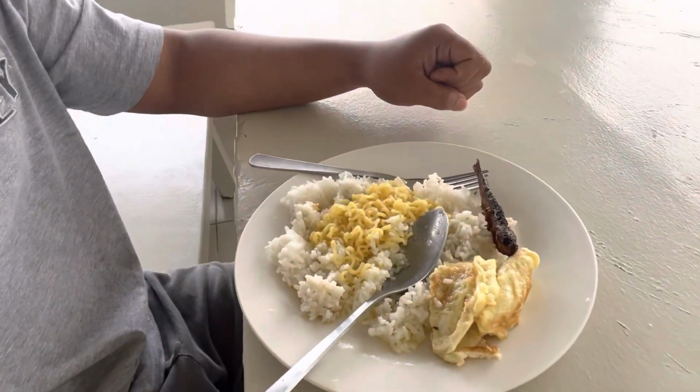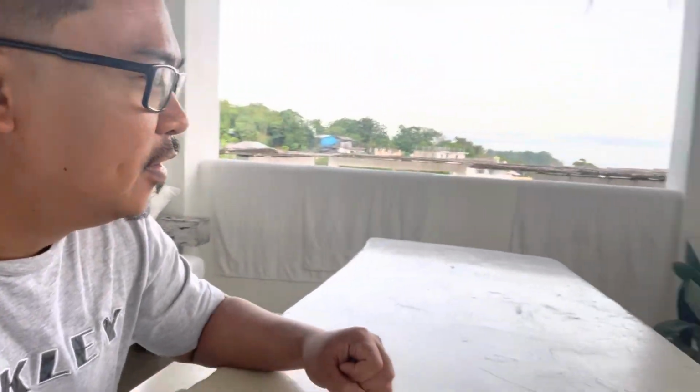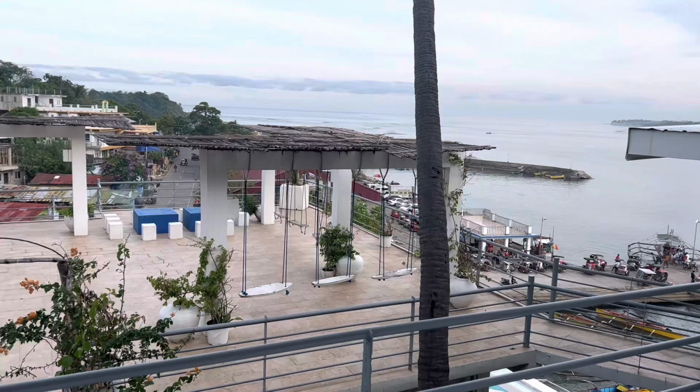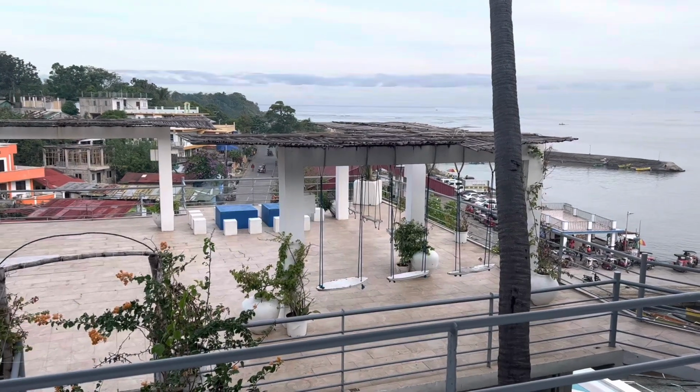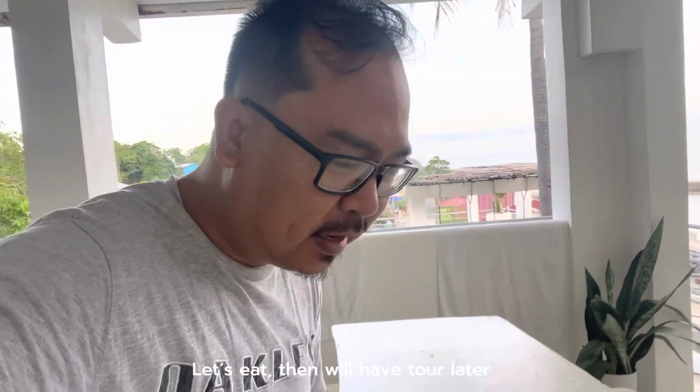Breakfast muna tayo, typical Philippine breakfast. Egg, tuyo, noodles, and rice. But the place is amazing. At most importantly, walang stress. Tara, kain muna tayo. Tignan natin mamaya kung anong mangyayari.